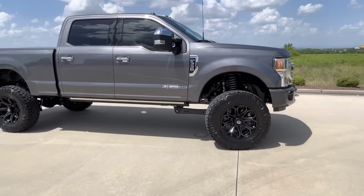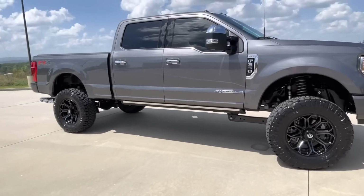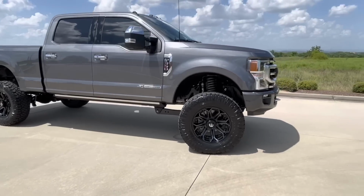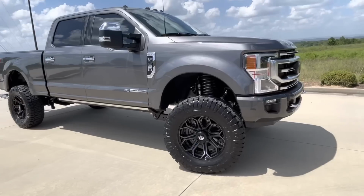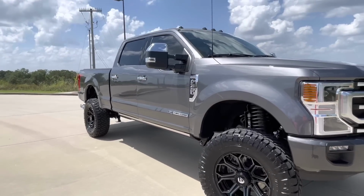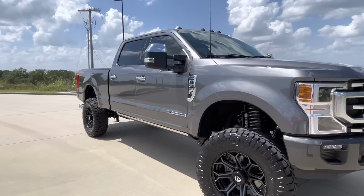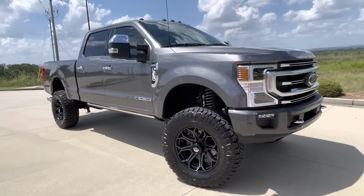Just make sure you upgrade your shocks, springs, stuff like that, because that's where you're going to get your ride quality. So we went with the 4.5 inch Rough Country, upgraded shocks, springs, everything we could upgrade, we upgraded. Added the 7500 Airlift bags in the back, which I love. I had it on my last truck. This one had a little bit of an upgrade on the remote. I love it. It's awesome.